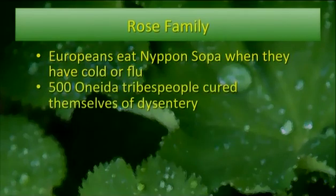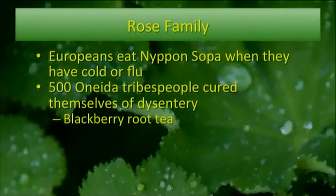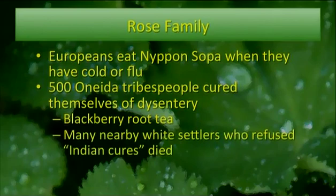Now, 500 Oneida tribespeople actually cured themselves of dysentery using blackberry root tea. This is way back, a few hundred years ago. The instructive thing is that many nearby white settlers who refused Indian cures died. They were too proud to allow the Native Americans to help them.